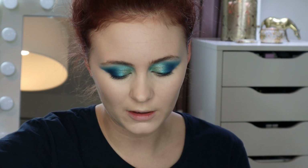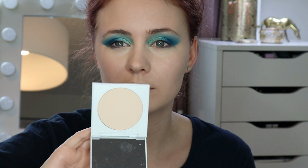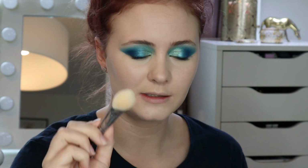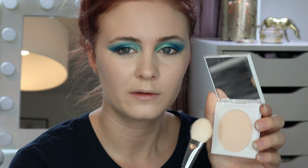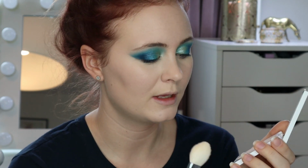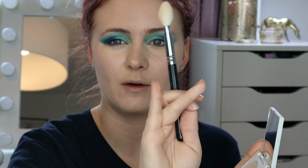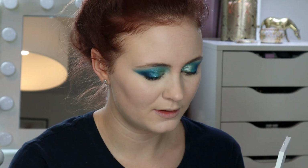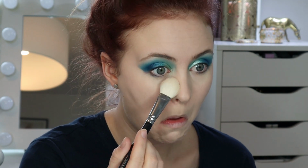Alright, and then for powder, I only picked one powder, so I'm not sure what I was thinking, but let's try to use it both under my eyes and also on my face. So under my eyes, I'm gonna go in with this Suiva brush. It's not really picking up a lot. Not even on my finger am I picking up a lot. It's very dry. So let's see what happens.